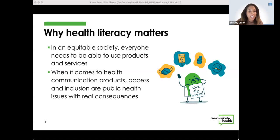At Communicate Health, we often say that health literacy is a state, it's not a trait. So even folks who have high health literacy or high literacy skills can have low health literacy skills in some situations. Thinking about if someone is stressed, or anxious, or sick, even if they have higher literacy skills, it can affect how they interpret health information in those situations. So we're going to talk now a little bit more about what we know about people who have limited literacy skills.